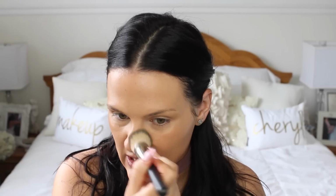It's very light coverage. I'm going to try and build it up and see if it's buildable at all. But I don't expect too much in terms of coverage out of this foundation, as I said, because it's geared as a light coverage foundation. I'd say you could get a medium coverage out of this. It's definitely not full coverage for me, but it's not supposed to be. That's the foundation on my skin.